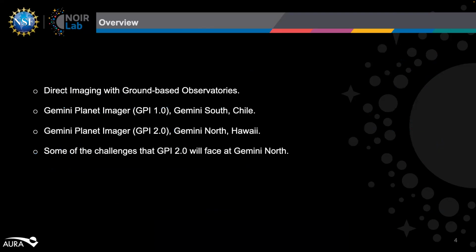So in this talk, I'm going to dedicate half of my time in explaining how do we do direct imaging with the ground-based telescopes. And then I'm going to introduce Gemini Planet Imager 1. It operated for 6 years. It was at Gemini South in Chile. And it operated for 6 years, and now it's off the telescope, and it's now going under upgrade in the mainland US. So GPI 2 is supposed to come at Gemini North probably by the end of the year, and we're going to be commissioning this instrument early next year. And if we have time, then I'm going to explain some of the challenges that GPI 2 instrument will face at Gemini North.